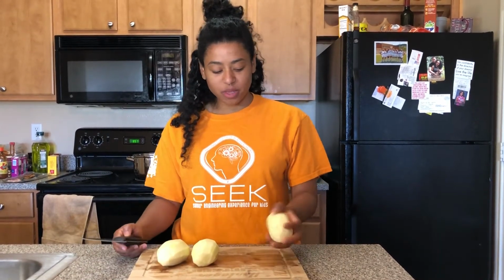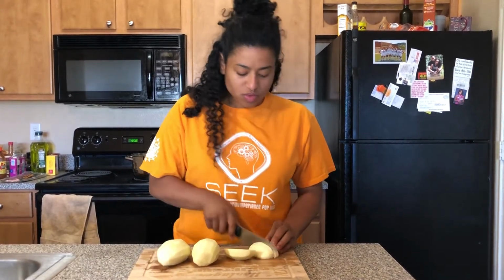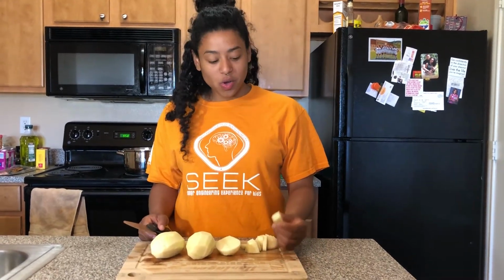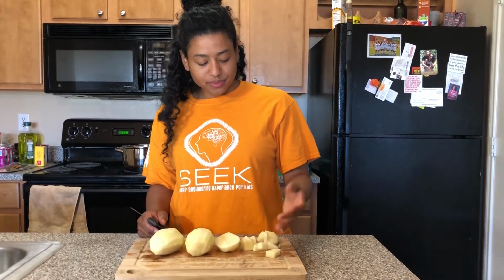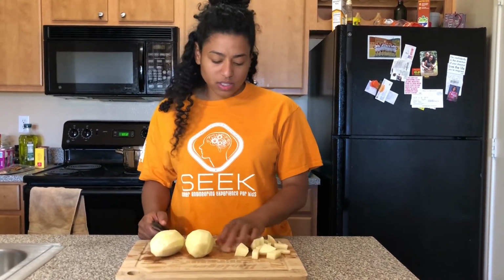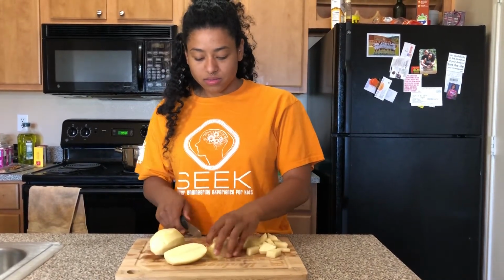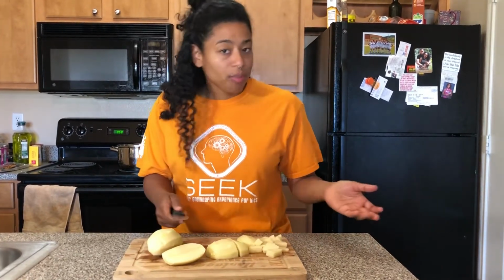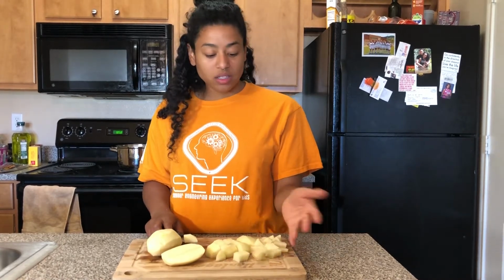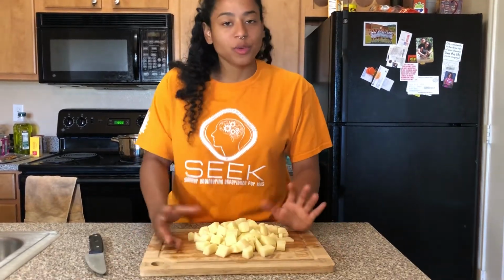So we're going to do the potatoes first because they take the longest. I peeled my potatoes. You don't have to, but the skin, you don't want that. This is the size of what you kind of want it to be. Not too small, but definitely not too big. So I cut my potato in half first, and a couple of those, and voila, that's what you get. So we've got them all chopped.